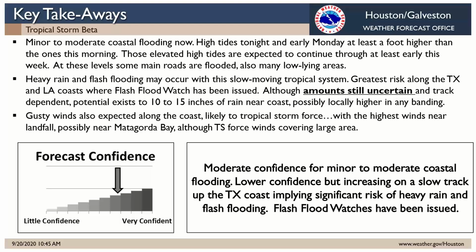And confidence is fairly high, of course, for the coastal flooding. We're seeing it, and the forecast does seem to be verifying as expected. There is a lower confidence in the track. It's continually shifting a little bit north and a little bit west, and likewise lower confidence in the actual rainfall forecast, but certainly there is potential, sort of medium confidence of that flash flood threat, and therefore those flash flood watches have been issued.